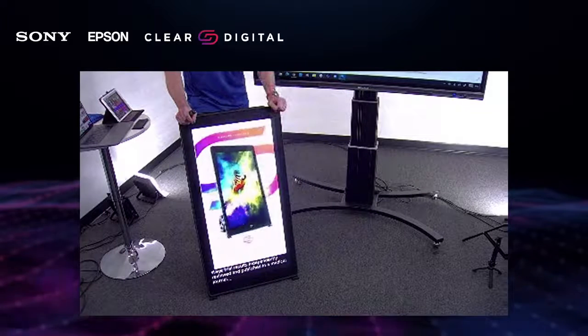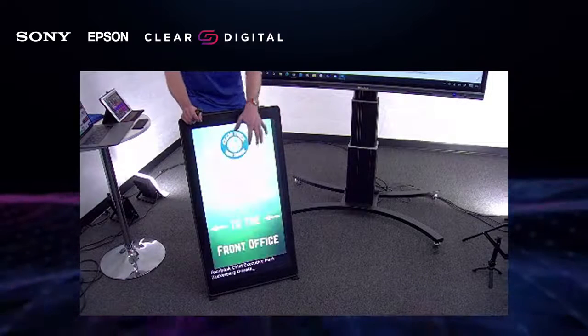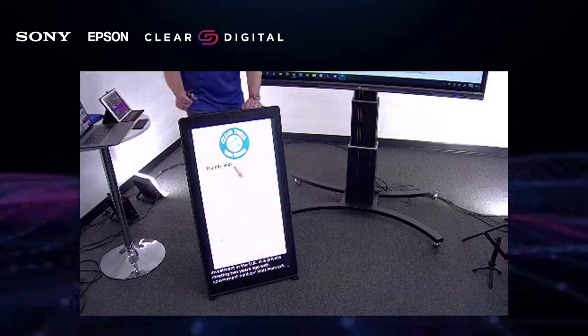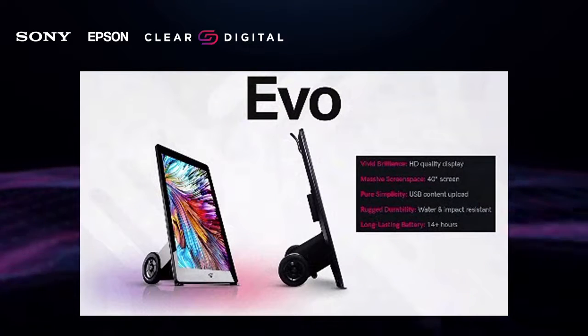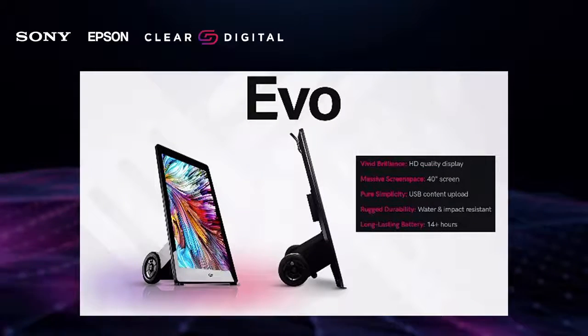The way we play content is a very similar story to what we have on the other device, the Gel, as well. There is a local media player that's included by default that can play simple USB media, both images and video files. But this does have the ability to also be upgraded to a Wi-Fi player from Clear Digital to access our Clear Digital Show software, or the same case here with the third-party software as well.